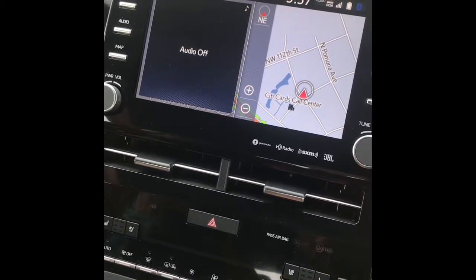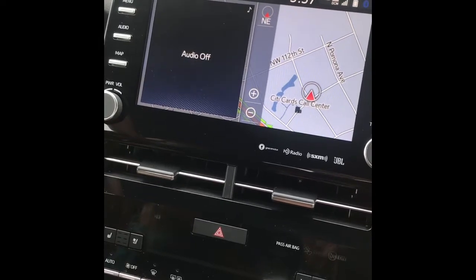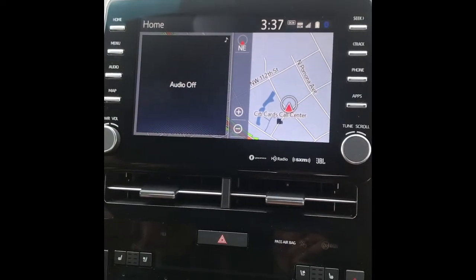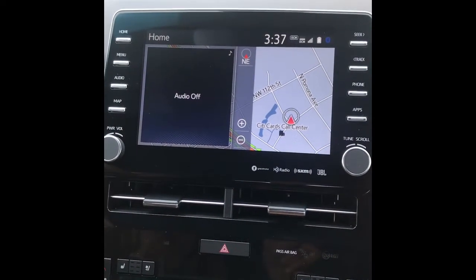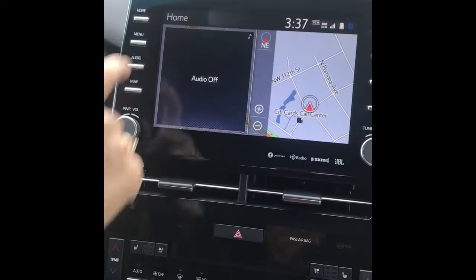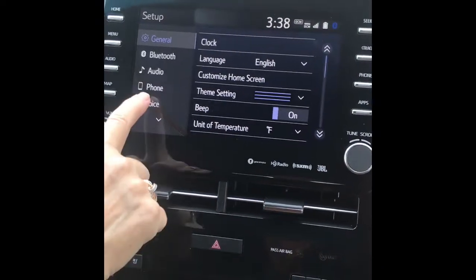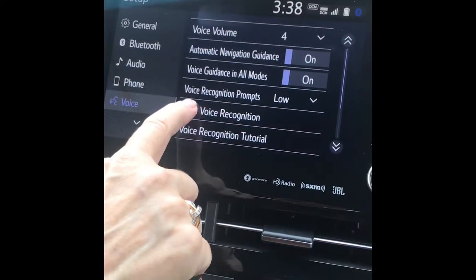Toyota's Entune audio systems, both 2.5 and 3.0, have a feature called Train Voice Recognition to help make your voice recognition commands more understandable and make the system easier to use. To use this, simply choose Menu, Setup, Voice, and then Train Voice Recognition.